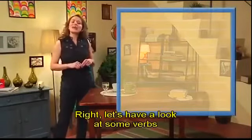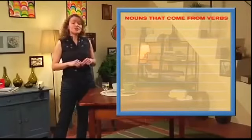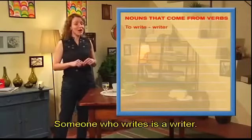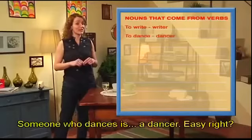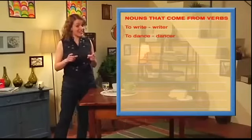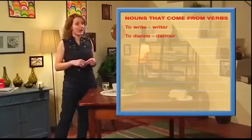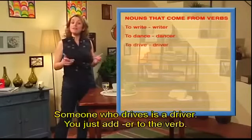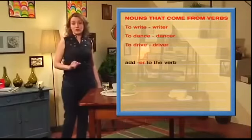Right. Let's have a look at some verbs and the nouns that come from them. So, we have the verb to write. Someone who writes is a writer. Someone who dances is a dancer. Easy, right? Are you a good dancer? I wish I was. Someone who drives is a driver. You just add ER to the verb.